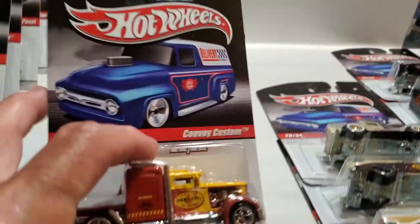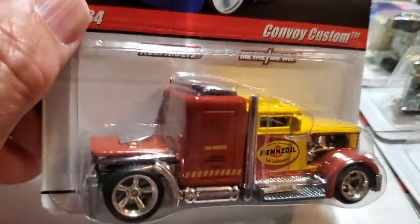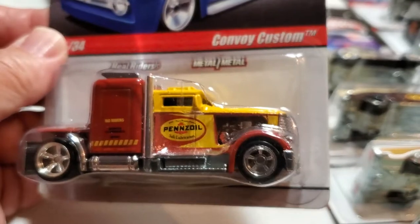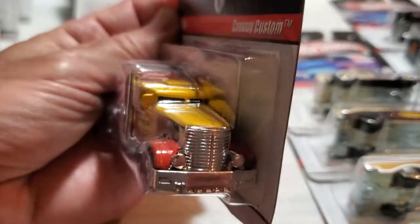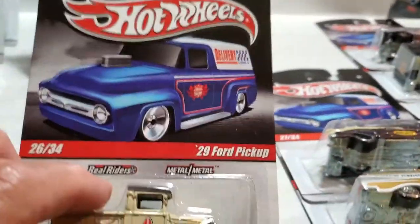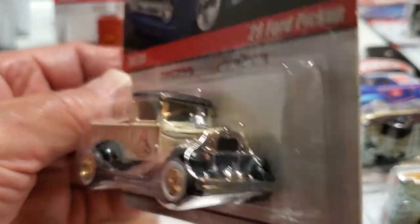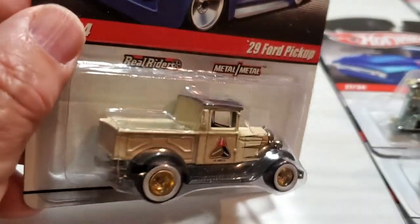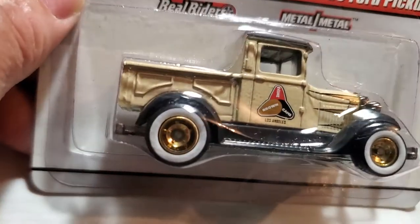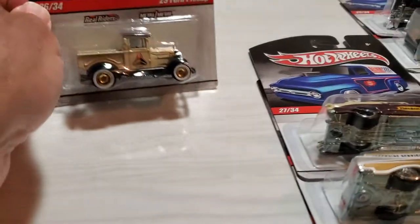And then another great casting, the Custom Convoy, or Convoy Custom. Absolutely beautiful. Lots of metal on this one. And another old casting, the 29 Ford pickup truck. I think I've recently seen this one issued in a premium series or something, maybe Boulevard, I don't know, something like that, but very cool casting. An old casting, look at these beautiful wheels on it. Put that over there.